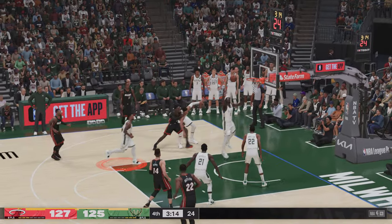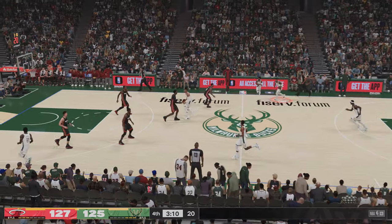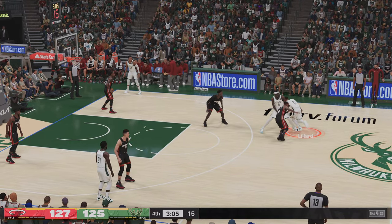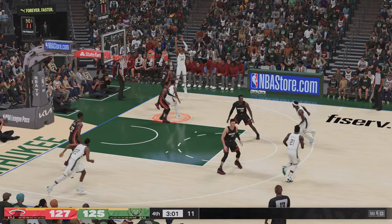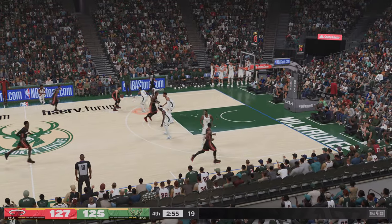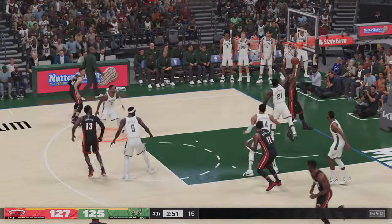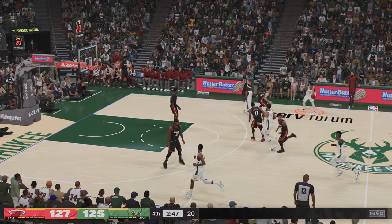19-footer. The shot by Lillard, no good. The Bucks trail. Now here's Lillard. Portis with a screen on Lillard. Double team on Lillard. Here's Antetokounmpo. No! They're unable to get the tying basket there. To the paint. Here's Lillard. It's tipped. At the point guard position, Patrick Beverley is a great shot blocker.